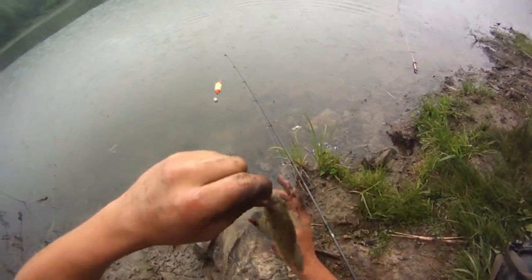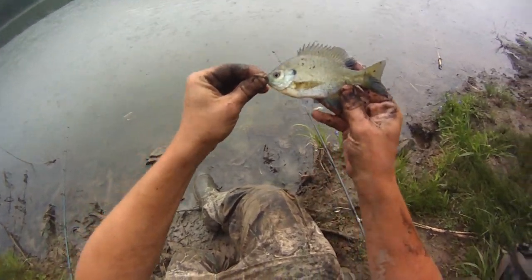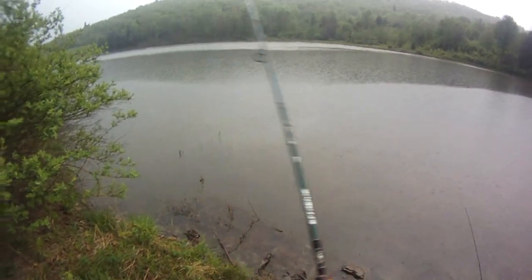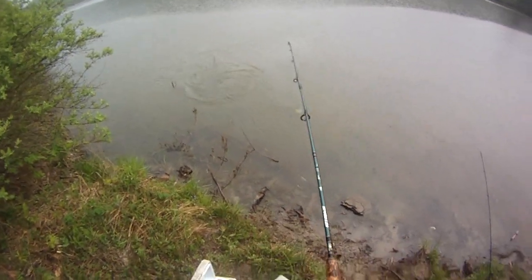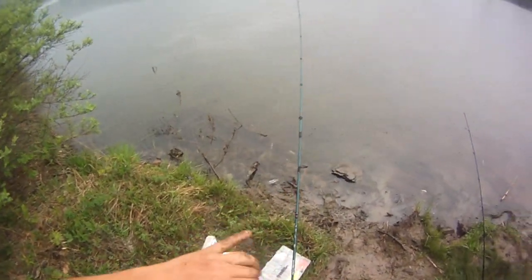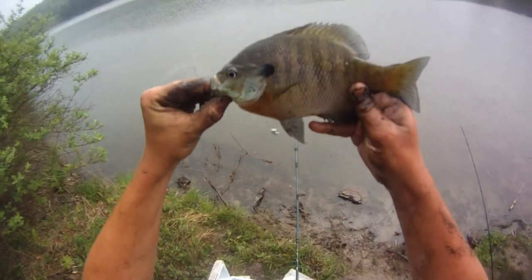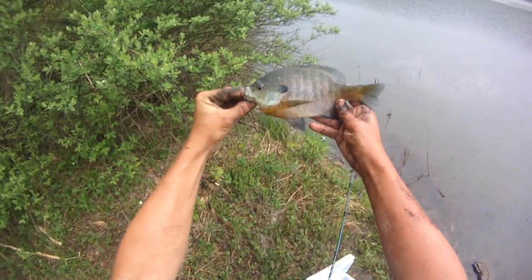Another little guy. Or 5-6-incher or whatever. We're earning it at this point. Every extra sunfish is sunfish earned. Whatever that means. Oh yeah, that's a solid one. Oh yeah. Another bullgill. And I love the ones where you can almost fit 2 fingers in their mouth. That's a solid 9. 9.25. Tall back. Beauty.